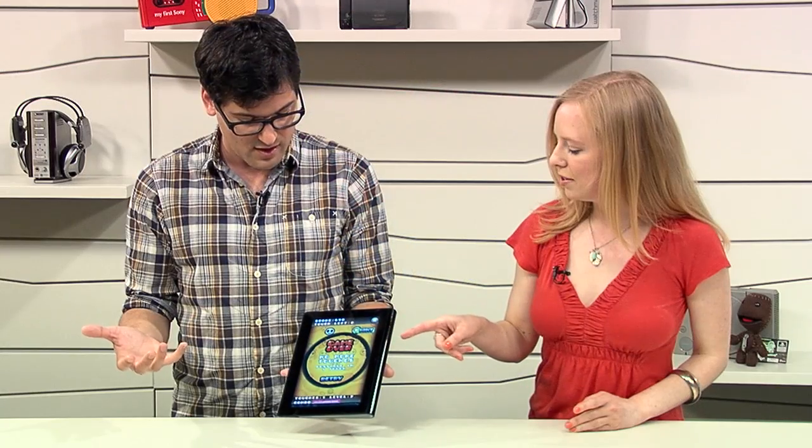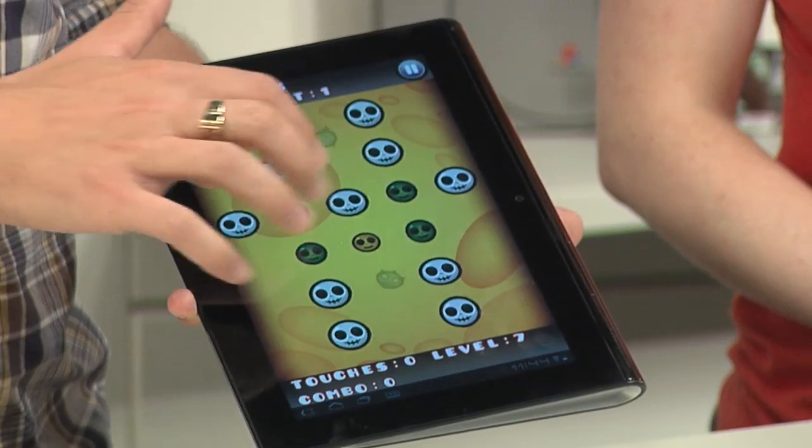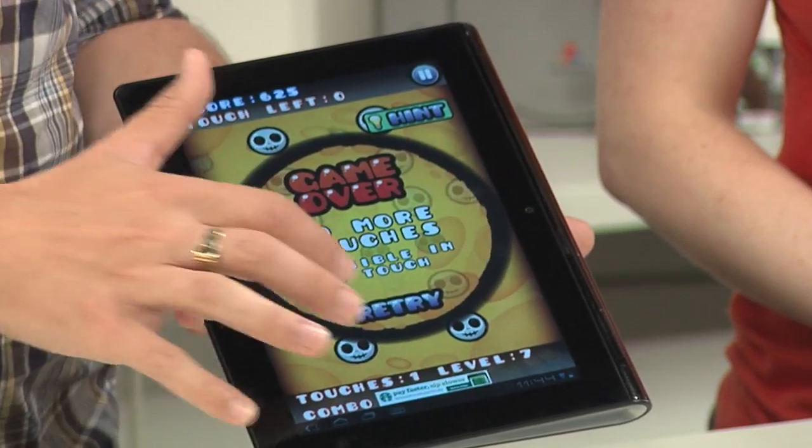This level is actually a little hard. You just lost, I think. I just lost pretty badly. Thank you. But it's really fun, and it comes with 100 levels for free, which is great. You can buy additional level packs if you get through them. I've been at this one for a very long time.